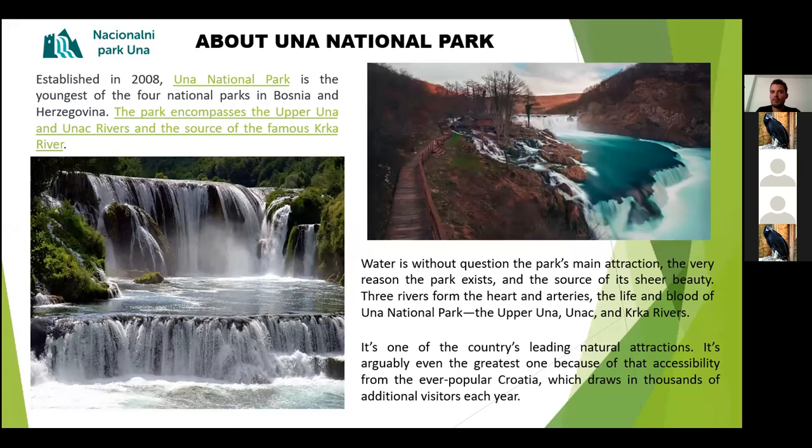It was established in 2008, and the main attraction of this park, as you can see here, is the river Una. And Una means one and only. It was given its name by the Romans, who considered it to be the most beautiful river in the Roman Empire. If you ever come to Bosnia, you should definitely go to the National Park and visit the waterfall, one of the biggest waterfalls in Bosnia and Herzegovina and in this part of Europe. It is about 22 meters tall, and is the main attraction here in the National Park.